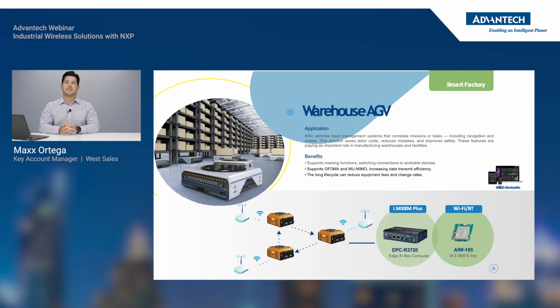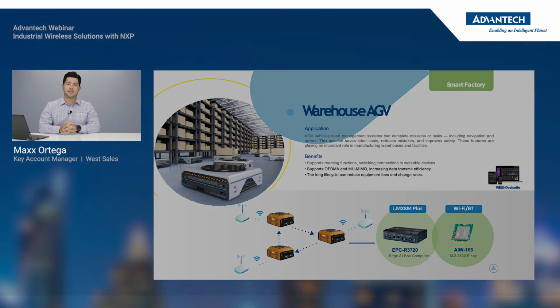All right, our first case study is the warehouse AGVs, or the automated guided vehicles. These solutions are very important. They help with the efficiency inside warehouses. They can improve safety. They can also lower costs over time. So what one of our systems can do, the EPC R3720, and also our AIW165, which is our Wi-Fi 6 Bluetooth module, they help enable a stronger connection with these devices and the network to make sure that these vehicles are operating correctly and fulfilling orders in a timely fashion.